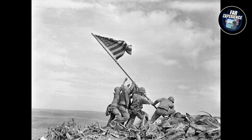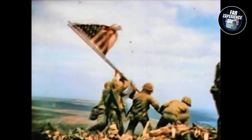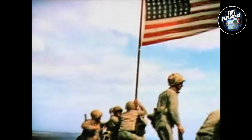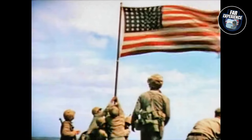Now this is an image from 1945, the original image of the Iwo Jima Memorial. And this is how it looks today. Now this is a portion of the color film shot on the second flag raising on Mount Suribachi. I think this video is from 1945 at the shores of Iwo Jima.